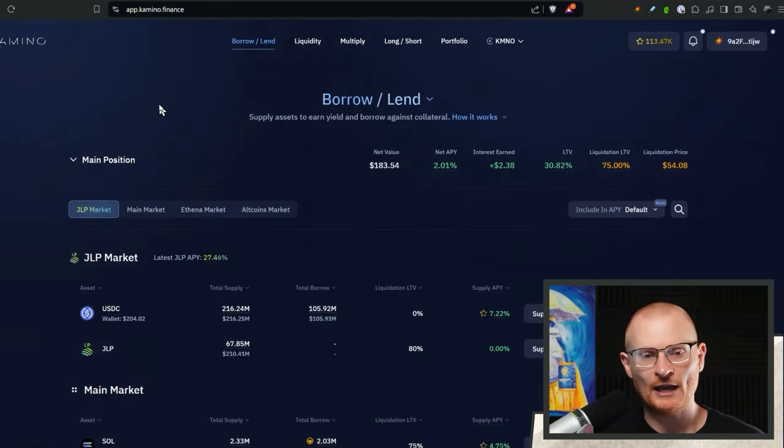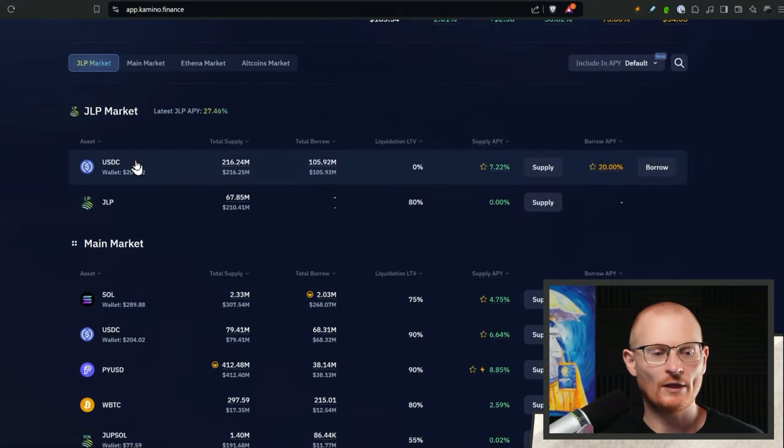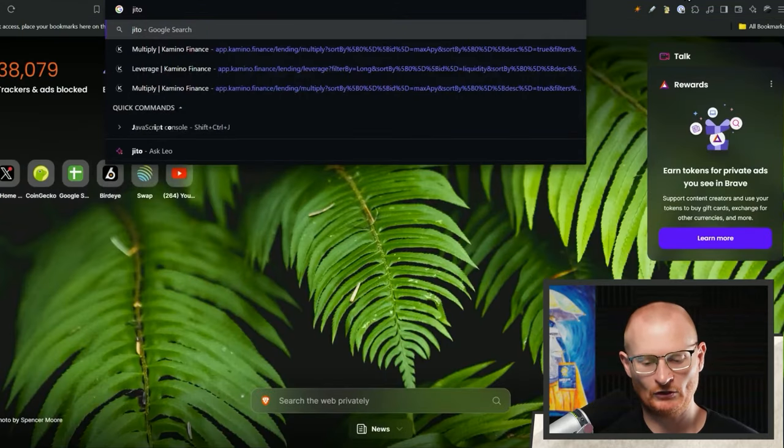The other thing, and probably the thing I use the most, is borrow and lend. You see, I've got Sol here and I'm borrowing some USDC. One thing that you can do is if you've got some Sol or some JitoSol, you can come in here. And remember, JitoSol is Sol that earns yield. Same with JupSol. So you can go and stake with validator.com, and then you can go to another website, which is just jito.network.